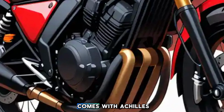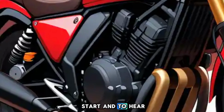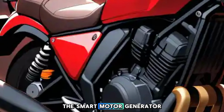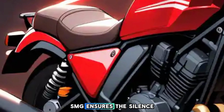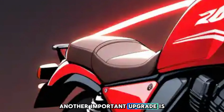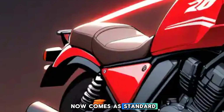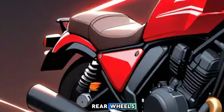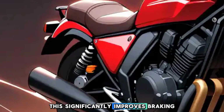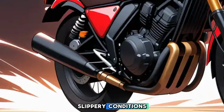The scooter also comes with a keyless ignition system, making it easier to start and secure. The Smart Motor Generator (SMG) ensures a silent and smooth start every time. Another important upgrade is the ABS anti-lock braking system, which now comes as standard on both front and rear wheels. This significantly improves braking performance and safety, especially in wet or slippery conditions.